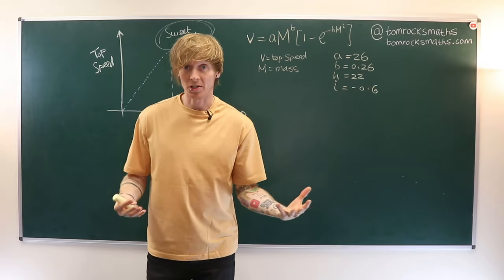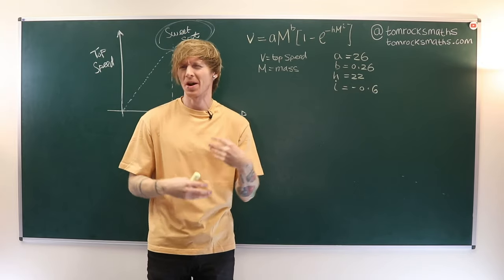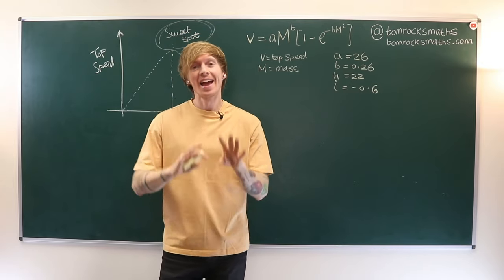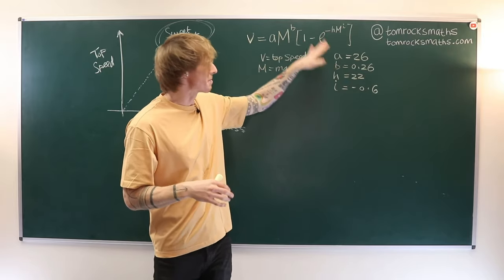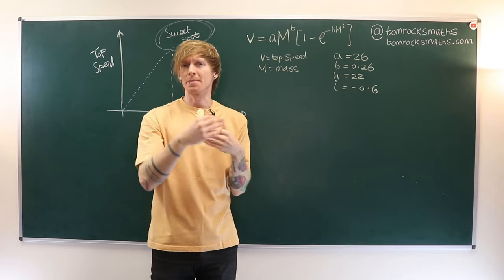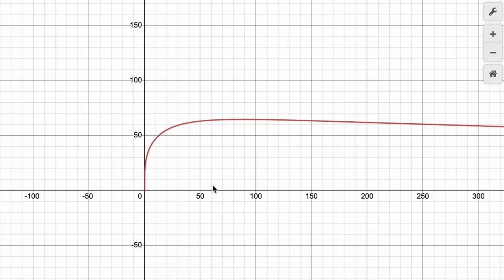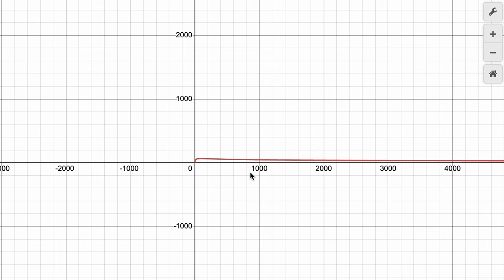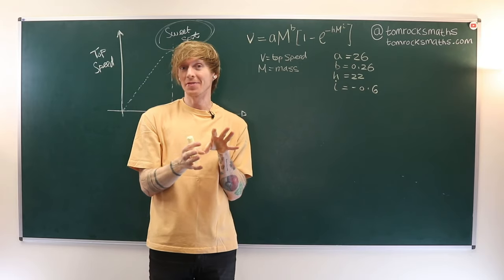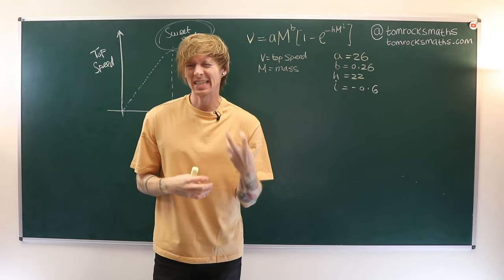Now, if we plot this function, and I'm going to use the computer program Desmos to do this because it's much more accurate than my attempted sketches. If I plot this entire function using the given parameter values for A, B, H, and I, we get something that looks like this. Now, this does not look like the original curve that I drew on the board, and the reason for that is that here we have the standard scale on the axes, they just count up. However, the curve that I drew on the board was actually according to a logarithmic scale.